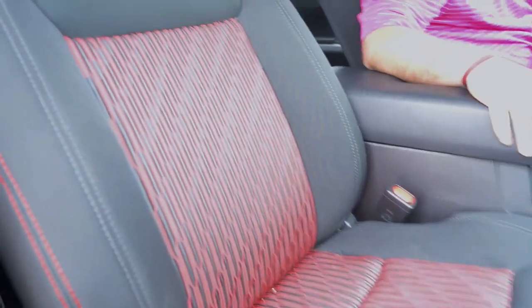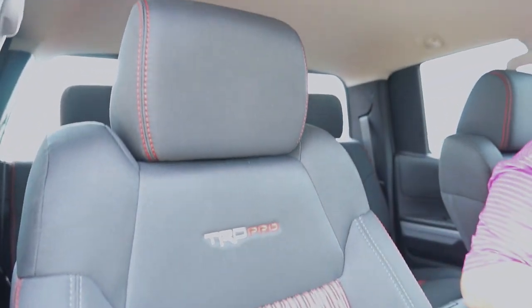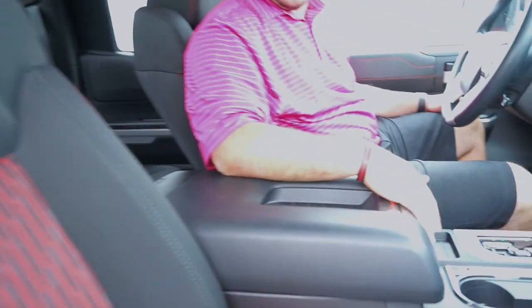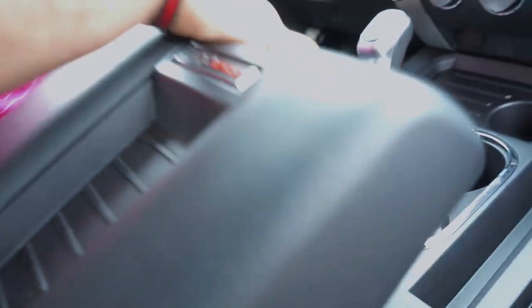Obviously, there's nothing up here as far as a soft touch, but I love that ability. The TRD Pro stitching inside the seat is a very nice feature. There's also another TRD Pro nameplate right here on the center console, I should say.